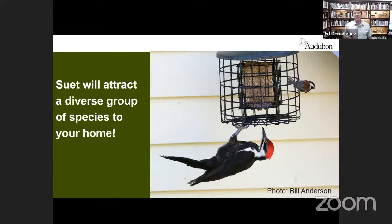Suet is, again, a high-fat, protein-rich if it has additives of nuts that will keep the birds strong and healthy, particularly during the winter months. In the summer, I usually take my suet feeder in because the suet can melt, and we all know the kind of hot weather we've been having. And if it does start to melt, it can get on the bird's breast feathers and soil them, which is not good for the birds in terms of keeping their thermal regulation, their body temperature steady.